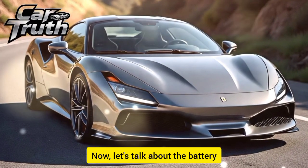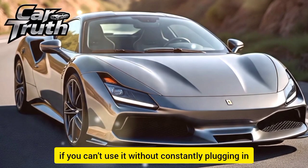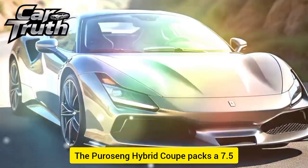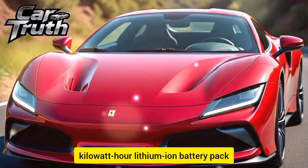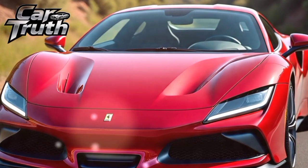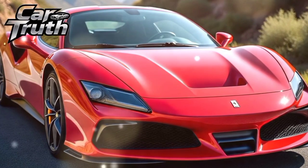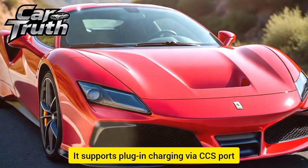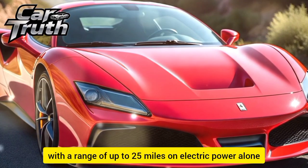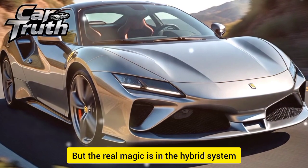Now, let's talk about the battery, because what good is all this power if you can't use it without constantly plugging in? The Purosangue Hybrid Coupe packs a 7.5 kilowatt-hour lithium-ion battery pack. Not designed for long-range EV driving, but for performance, efficiency, and silent city cruising. It supports plug-in charging via CCS port, with a range of up to 25 miles on electric power alone. But the real magic is in the hybrid system.